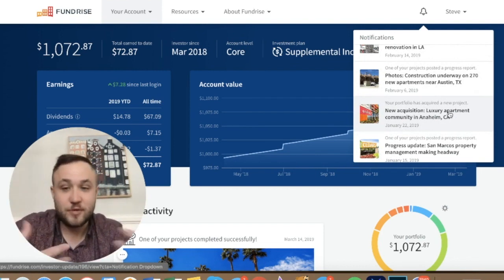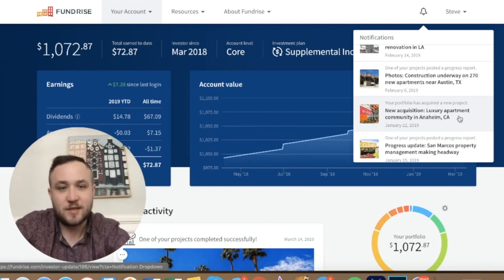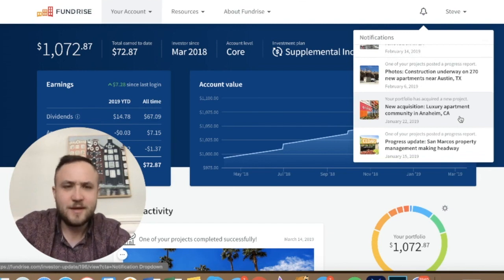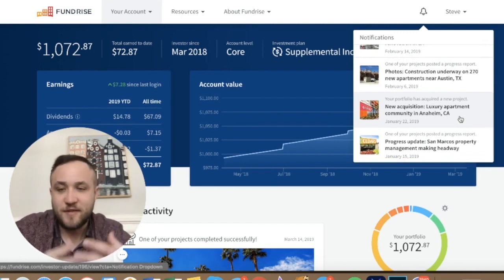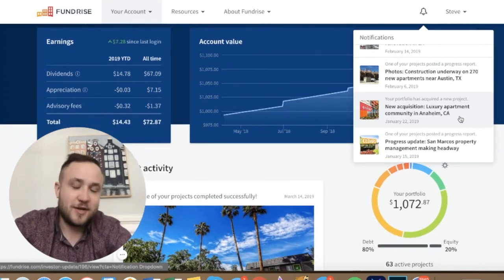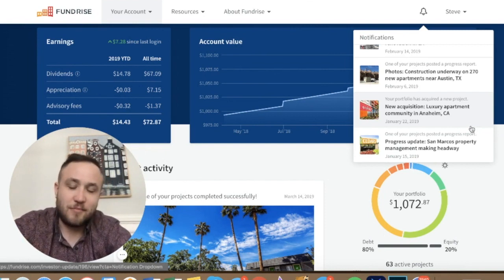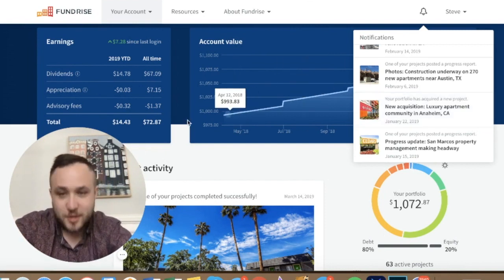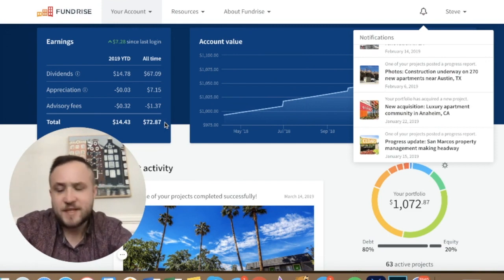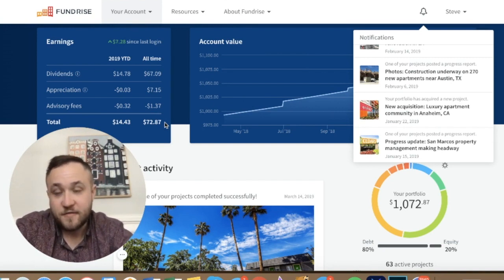It does a pretty good job of pulling you back to the platform, wondering, oh, there's a new acquisition in a luxury community in California, and it always pulls you back in. So I've logged into this quite a few times, but the notifications are a good piece, but it always comes down to what the monthly and annual return is. So out of $1,000, you're looking at $70 or $72.87 total in return off of that 1,000.